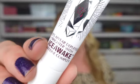Smells so good. Next, from Charlotte Tilbury, this is the Cryo Recovery Eye Serum. This is such a powerhouse for puffy eyes. It's got the caffeine. It makes your eyes look bright, makes you look a lot more awake. I guess you could call this a restock. I have not had this in my rotation in a while, but I have used it previously and it is amazing. It's a little pricey, so I like to wait for a sale to restock it.